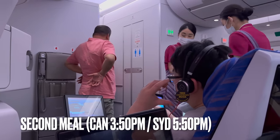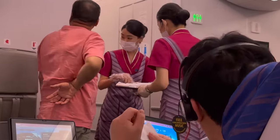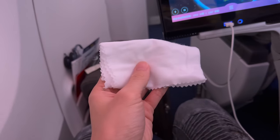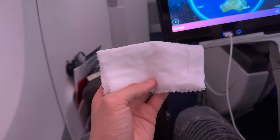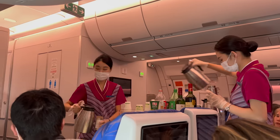The crew switched on the lights about 3 hours before landing. They first started to give everyone a hot towel, which is always a very nice touch in economy class. And then they did a beverage run, just like the first meal service. And again I got a hot tea.